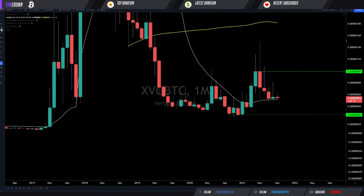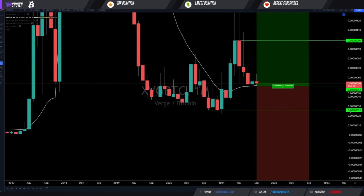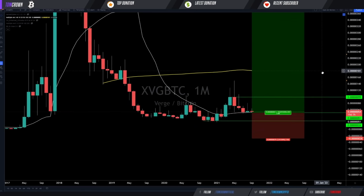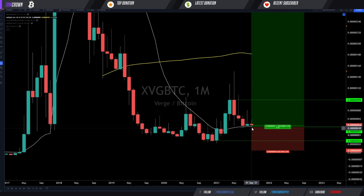What I like is we have a lot of support being built here. We have resistance at 99 and we're riding that 20 monthly. Here's how I would play this, and this would be a trade maybe I'll even actually do because I like this. So this would be spot. I'm going to split this position into three parts. Let's say I have $150. This is how I'd play it. I would make a $50 spot long here, and then I would look to make a $100 spot long down here at 26 sats.